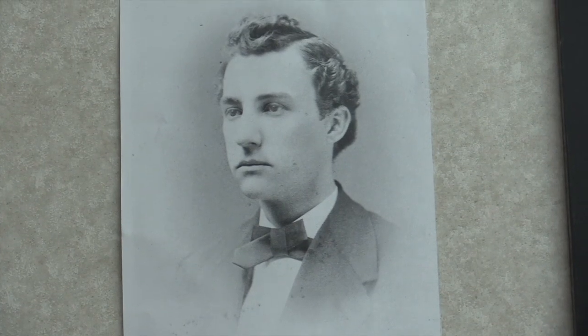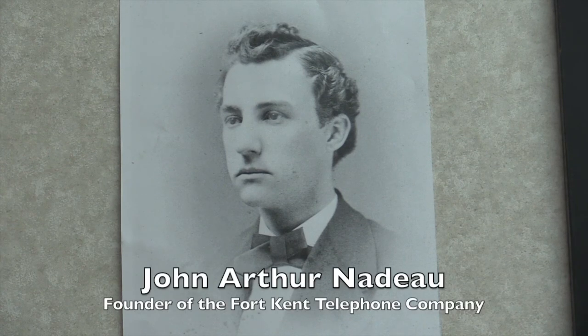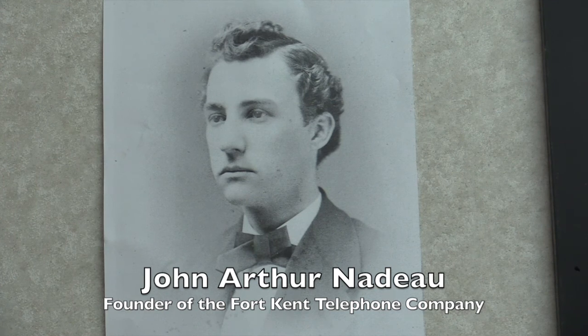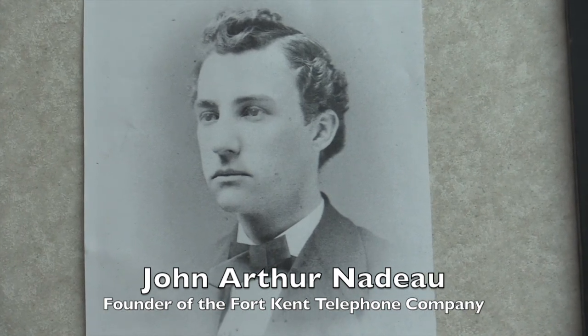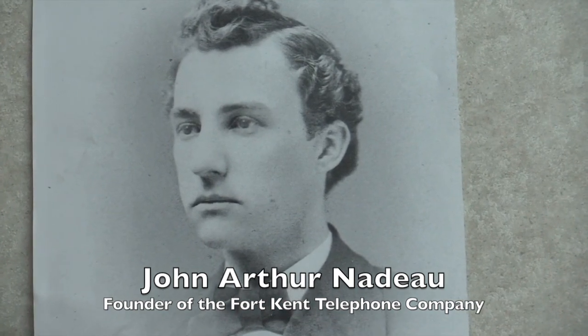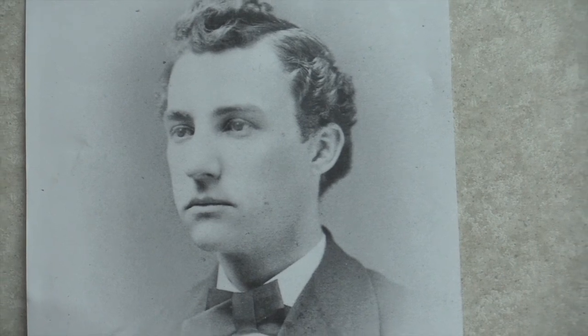Our first picture here is of the founder of the Fort Kent Telephone Company. His name was John Arthur Nadeau, and he was a local businessman. And this portrait was taken of him in 1876 when he became one of the youngest legislators we've ever had in the state of Maine. He was 26 years old.